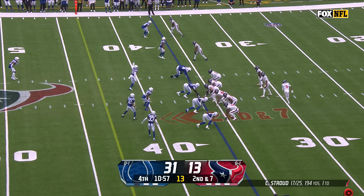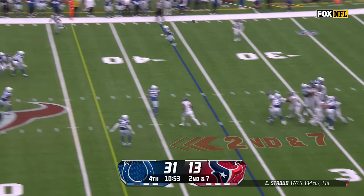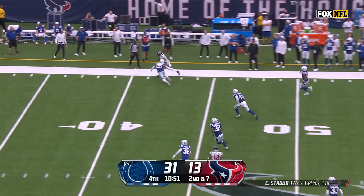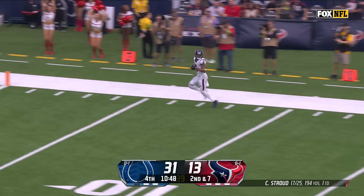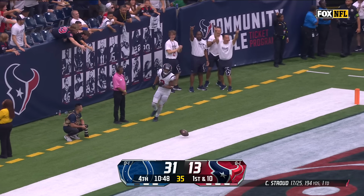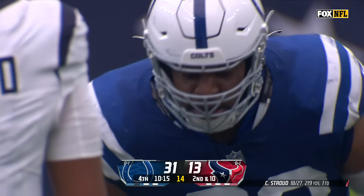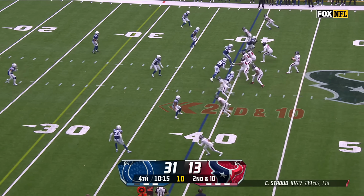Okay. When he's had time and he's delivered to Collins, I mean, he's been sharp. Going to hesitate. Wide open. Sideline throws. Robert Woods. Did he stay in bounds? No. The official says he stepped out of bounds. Tough balancing act inside the 40. From defenders, but just the pressure you feel being the 2nd overall pick.